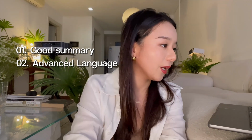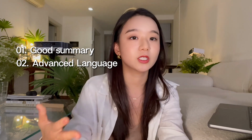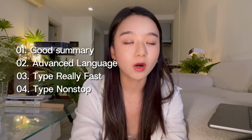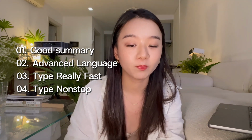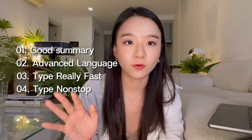A good initial English level can definitely help, but high quality note-taking techniques can also significantly enhance your performance overall. B, use advanced and complex language expressions, including clauses and phrases to lengthen your essay. And C, have a fast typing speed. And lastly, avoid thinking while writing. So once you finish organizing your information on your scratch paper, just write all the way through non-stop. This is very important also for academic writing.